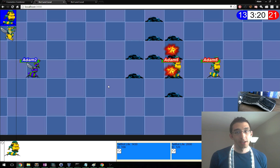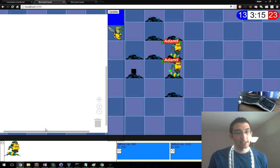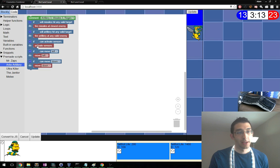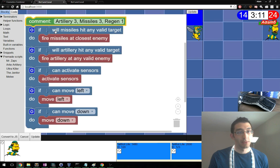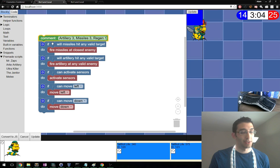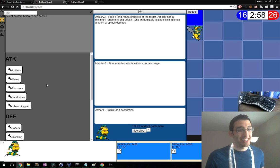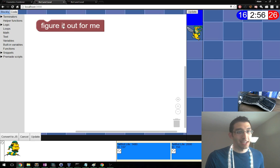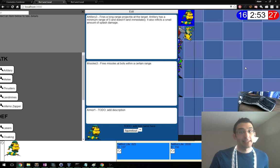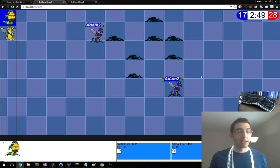And in this world, I think people are daunted by programming. So when they see a script that looks like this, which is very readable, like missiles, artillery, sensors, and moving, they say, I don't know what to do here. I don't want to manage this. And when they see this, they're like, well, now I definitely don't know what I'm doing. So we keep things really simple, and we just give them the, hey, figure it out for me. And so tweaking other people's code or changing things on the fly, they'll just have copy-pasted online.